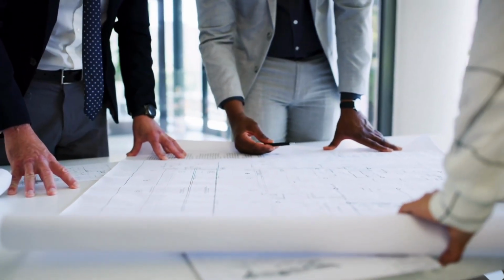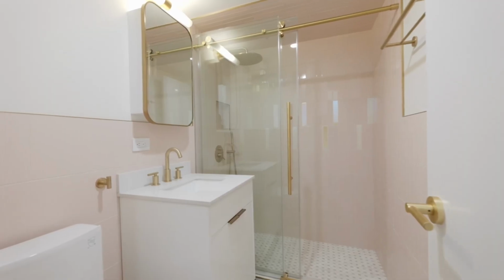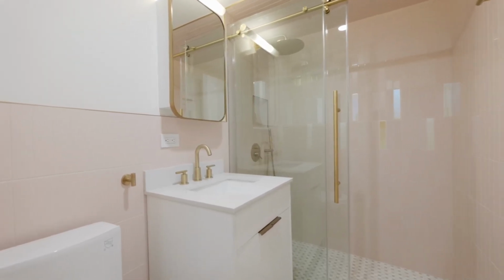When it comes to choosing the layout and fixtures, remember to prioritize functionality over style. Ensure that everything is easy to use and maintain, and that the layout makes sense for your needs.